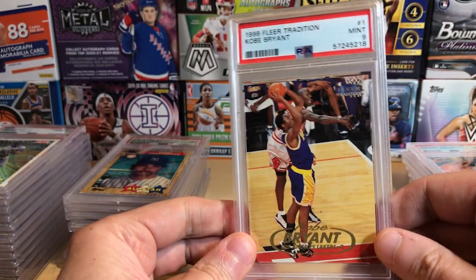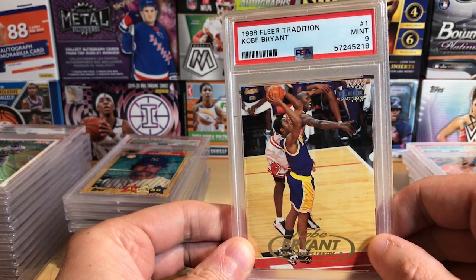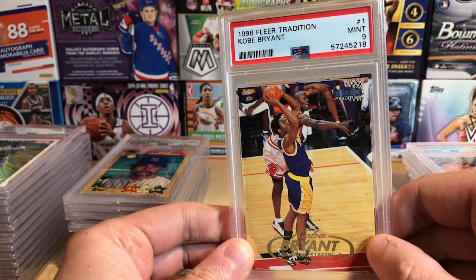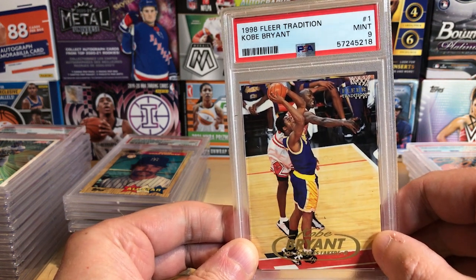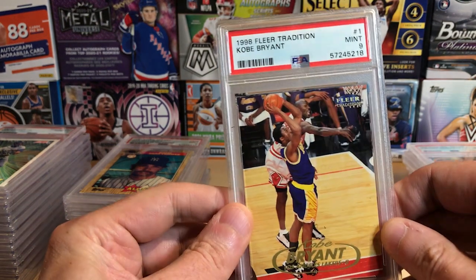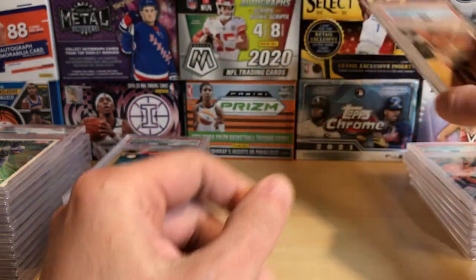This card here cracks me up just because I opened a whole box of 98 Fleer Tradition in 2020 that I'd had since these cards came out. I finally got around to opening it, and in my first submission, I sent another one of these cards in because I thought it was the better card, and it graded an 8. But when I looked this card over, like 2 or 3 months later, I was like, this card looks like it could get a 10 as well. And so the other one that I thought was better got an 8, and this one got the 9.